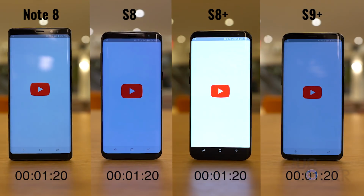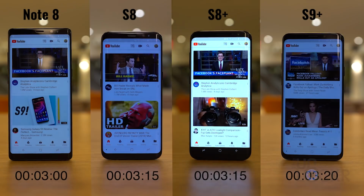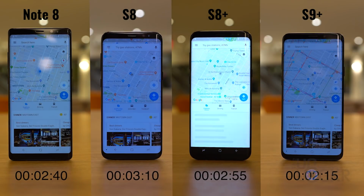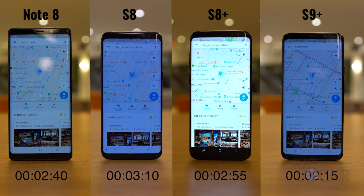Now let's do YouTube, and as near as it makes no difference, they're all about the same speed. The Note 8 technically was a hair faster than the S8 and the S8 Plus, which were tied, and the S9 Plus came in last technically, but not by much. Now Google Maps, and in this one, the S9 Plus won at a hair over 2 seconds, followed by the Note 8, then the S8 Plus, and finally the S8. But again, all of these are pretty much around the same speed.